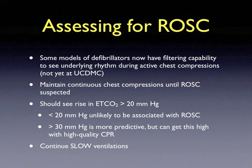Return of spontaneous circulation can be suspected when one sees a rise in end-tidal CO2 greater than 20 millimeters of mercury. A value less than 20 is unlikely to be associated with the return of spontaneous circulation. Values greater than 30 are more predictive, but can get this high with high-quality CPR. Throughout chest compressions, continue slow ventilations every 5 to 6 seconds asynchronously.